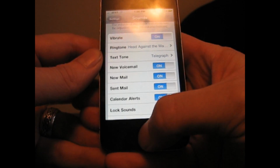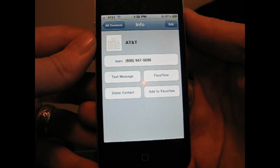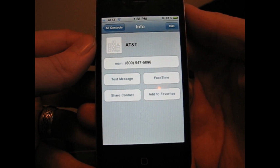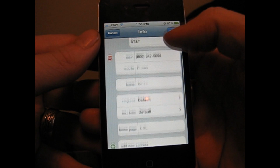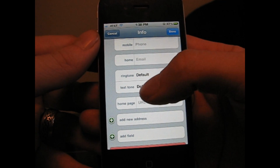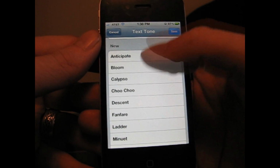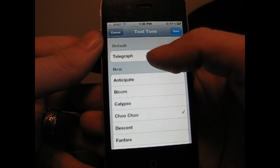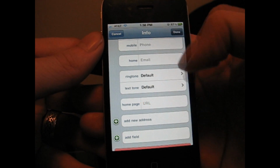And now if you want to assign one of those text message tones to a contact, I've just got AT&T up here. That way I'm not giving away some friend's phone number or something like that. And you just have to go up to the top to edit. And if you come down here, you have a spot for your default ringtones and then also a text tone. So you just go into your text tone and pick which text tone you want for when that person comes through. And then just save it. And then you're done.